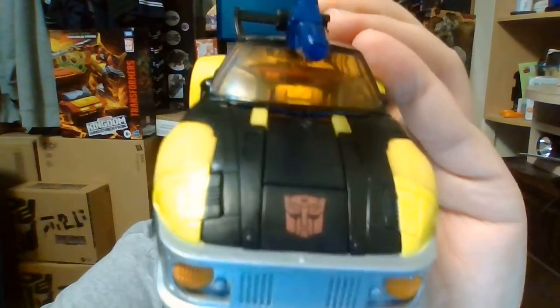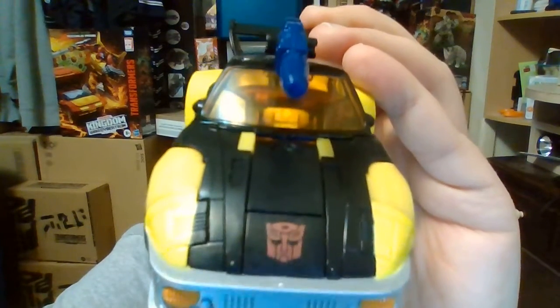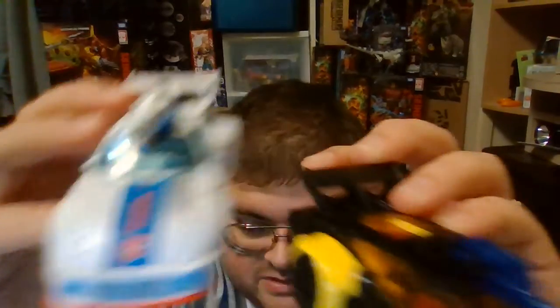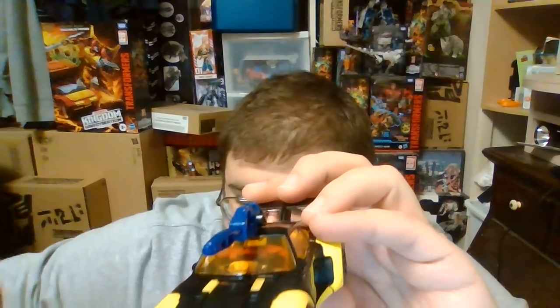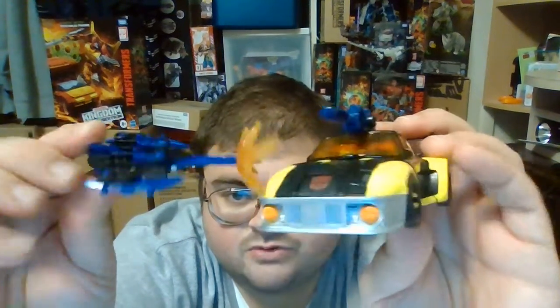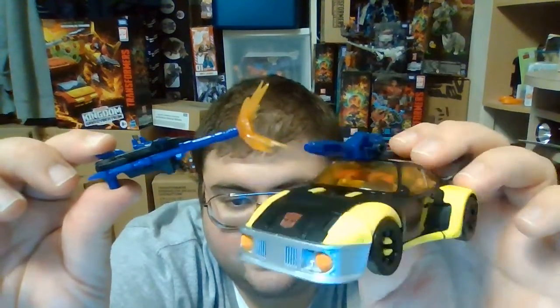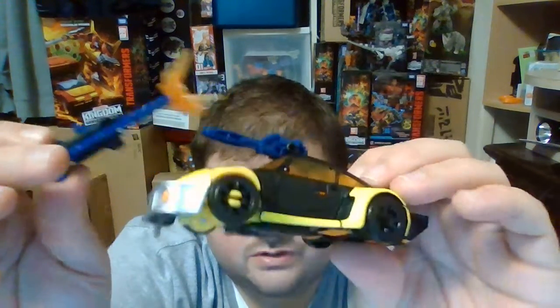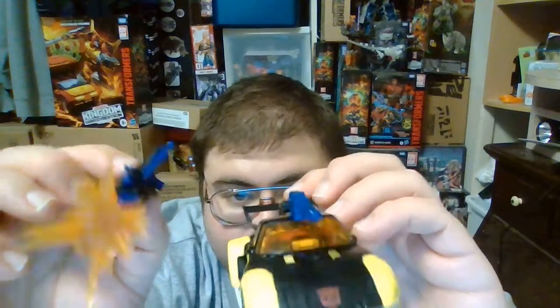from Jazz. There's the Autobot logos on their hoods. Jackpot doesn't have a background for his Autobot symbol, but Jazz has a white background on his Autobot logo. And unfortunately, because this mold wasn't originally designed to have a partner robot interact with it, there isn't any place to store Sights on Jackpot's vehicle mode.